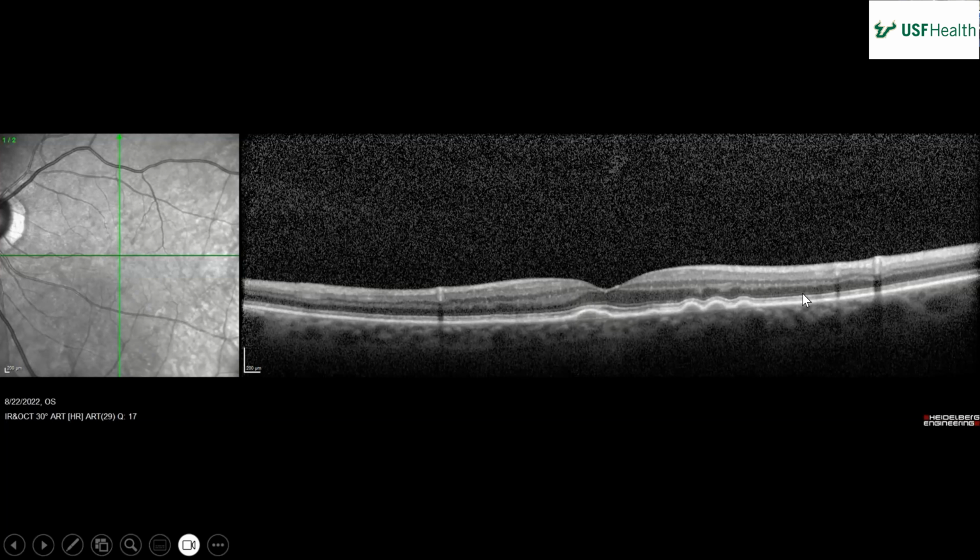Help us differentiate. I've heard so many different things. How do you distinguish PED versus drusenoid PED? I'd say drusen, but for a drusen, I think they're uniform. They're probably 200 microns across, they're not 500 microns.